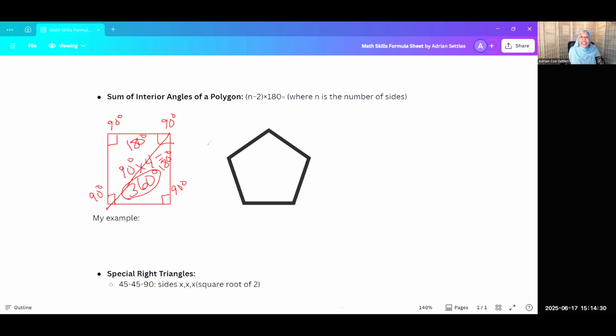Okay, so we're looking at a pentagon right here. This is 1, 2, 3, 4, 5 sides. One thing you could do is make triangles to figure that out, and I'll show you that also, but let's use the formula first. The formula for the interior angles of a polygon can be written a few ways. You can write n minus 2 times 180, or I have seen 180 times the quantity of n minus 2. That's the formula right there.